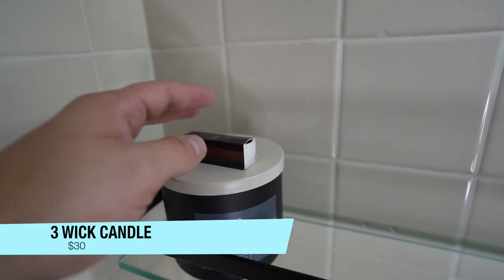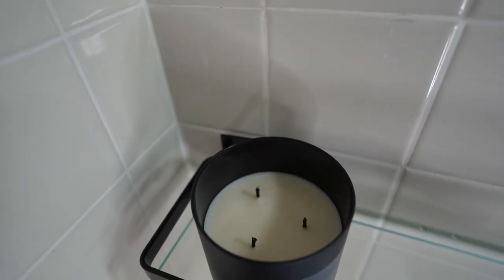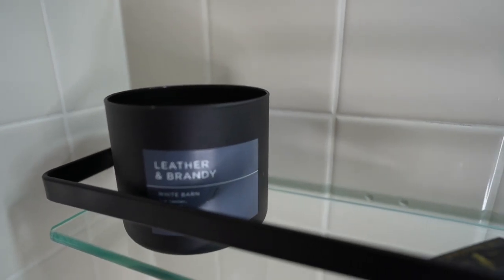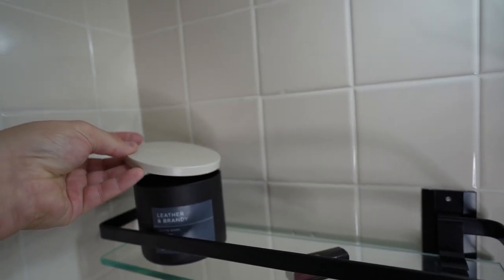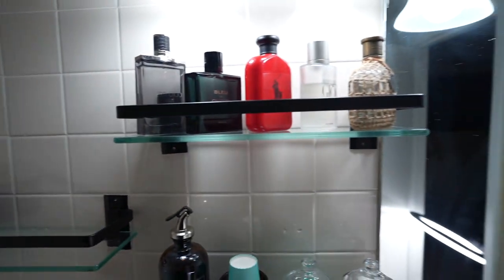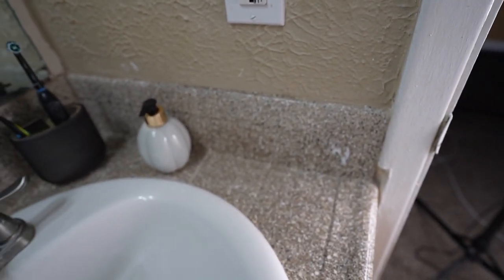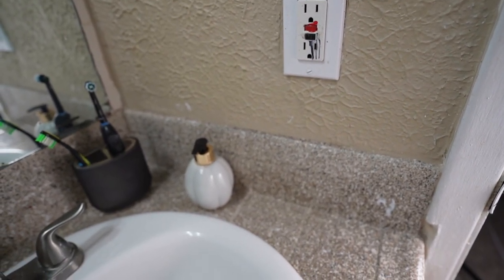I also got this 3-wick candle at Bath & Body Works. It has a nice masculine smell. Sometimes I'll light it and keep the restroom door cracked open so that way it kind of bleeds the smell into my bedroom. Right here on this empty little space on the shelf, I want to put a Bluetooth speaker or maybe even a plant or who knows. But the nearest plug, there's no plug there. The nearest plug is right there next to my sink. So I don't know. I can't use a plugged one. I'd have to do something that charges and then, you know, just keep it on the shelf somehow.